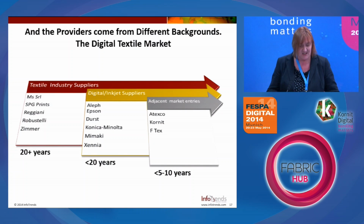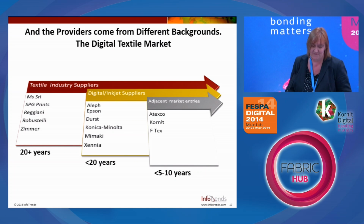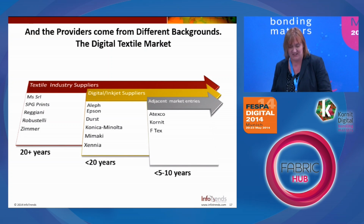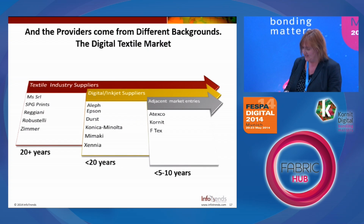The companies involved range, and apologies, I haven't got every company on here, but the companies involved range from traditional textile printing suppliers who've made the analog machines and know the markets, like MS, SRL, SPG, Reggiani, Robustelli, Zimmer, those kind of companies, who've been in the industry for 20 odd years and beyond.